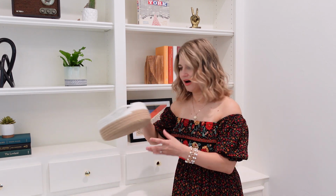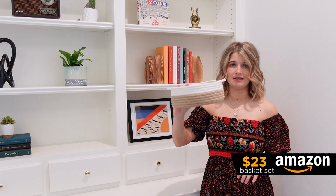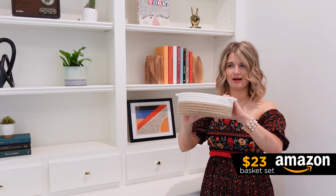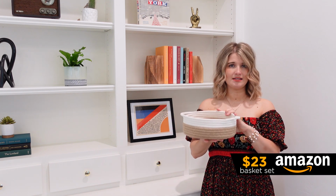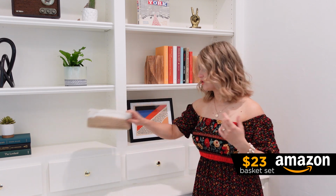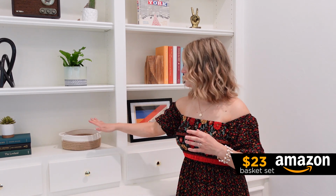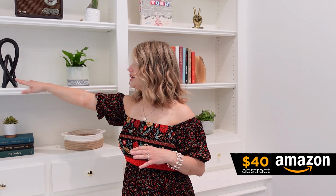This was a set of a bunch of different little baskets, and these are really cute, and you can use these anywhere. So I used one in here. I think there were like 5 or 6 in the set. They came in varying sizes, and then the rest of them I actually stuck in our bathroom for some organization things. So these are really cute. That's just empty, obviously. This is a little abstract piece I thought was kind of fun and unique.